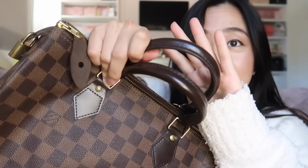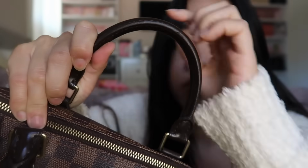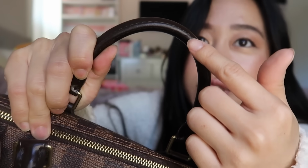Even the handles right here, I don't have any glazing issues. Okay, hold on, let me just show you. Yeah, you can't even tell. There's no way you can tell. But right here, there's just one little nick. Other than that, I have zero glazing issues with this at all. And this bag is easily 14 years old, around there, but it is literally in pristine condition. I do know that recently Louis Vuitton did change their treated leather for the Damier Ebene. Mine is shiny, but I think it's matte now, I believe.